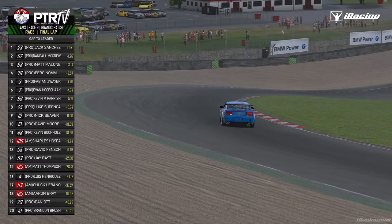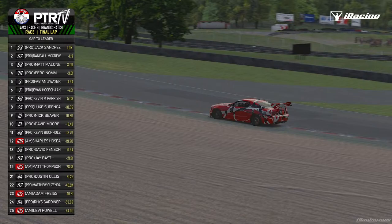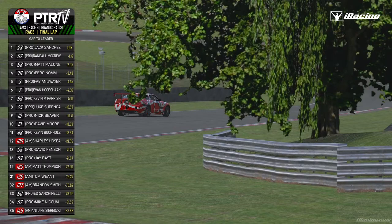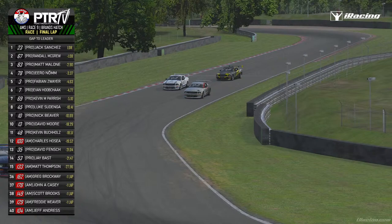Randall McGrew wants his first win of the season. He can see it, he can smell it, he can taste it, but unfortunately, I think the chicken on a stick is just too far ahead there on the treadmill. Yeah, and I don't think he's going to make up a second in a lap. It's not impossible. Jack Sanchez could make a mistake. We've seen the leader make mistakes so far tonight.